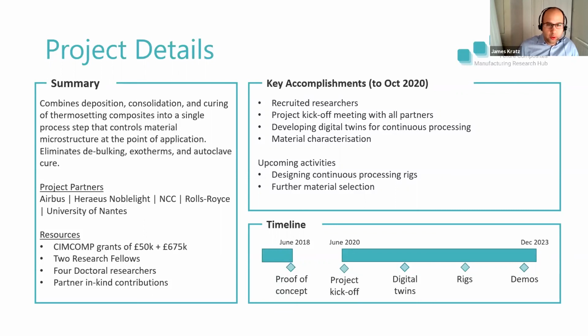We're in the process of designing rigs that are going to allow us to do continuous processing in an automated fashion. So at Bristol, we're going to focus on automated fiber placement, and at Cranfield, the activity is going to be centered around filament winding, possibly some pultrusion, maybe even a combination of the two. So we need to look at some new materials. We've got some existing materials in the toolkit aligned to the specific project partners, and we are beginning our journey. Well, we've just started the journey, and we'll be taking that through the next about 3 years.